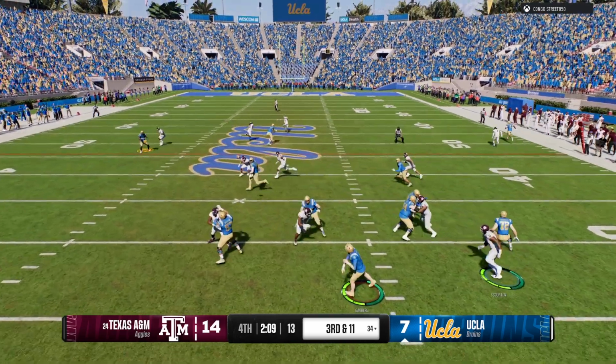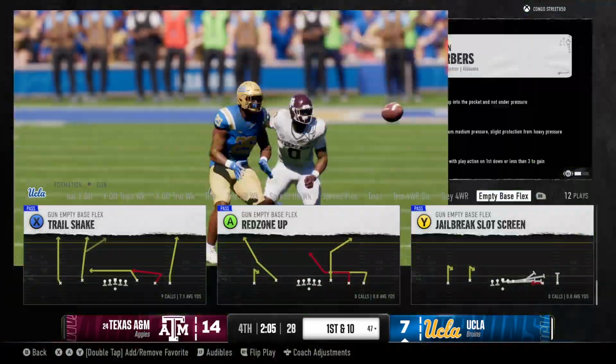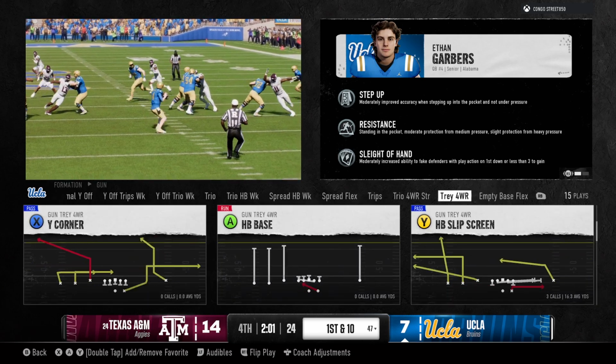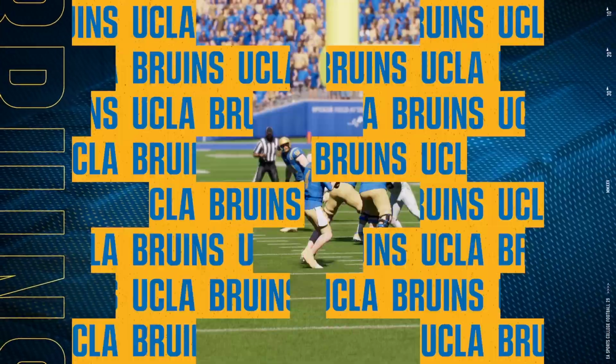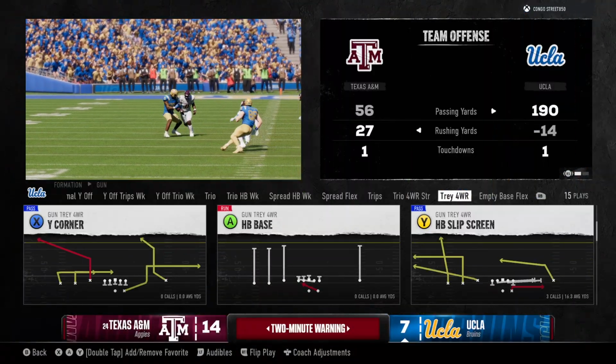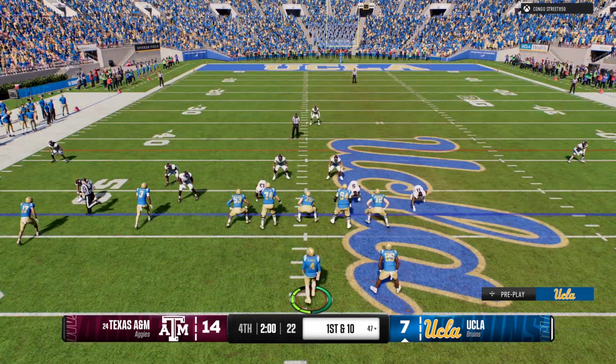On 3rd and long, he's going to have to throw for it. Makes the grab, and they reacted well to the completion, but it was too late to keep them from getting the 1st down. 1st down here with time for maybe one more play until the 2-minute warning. We've reached the 2-minute warning, and the defense needs to come up with a stop to close this thing out.